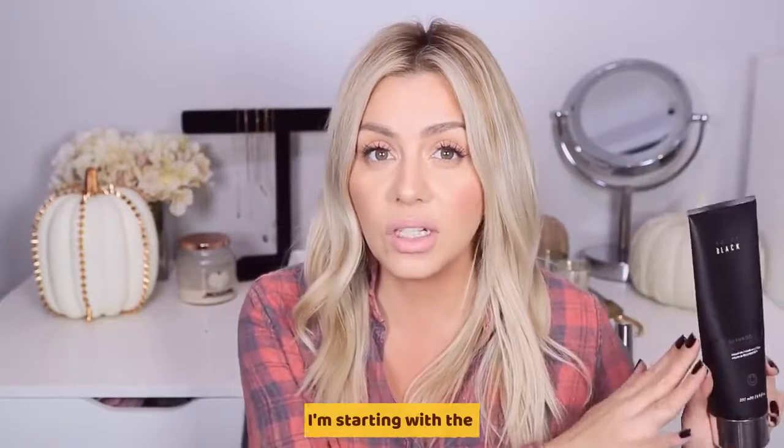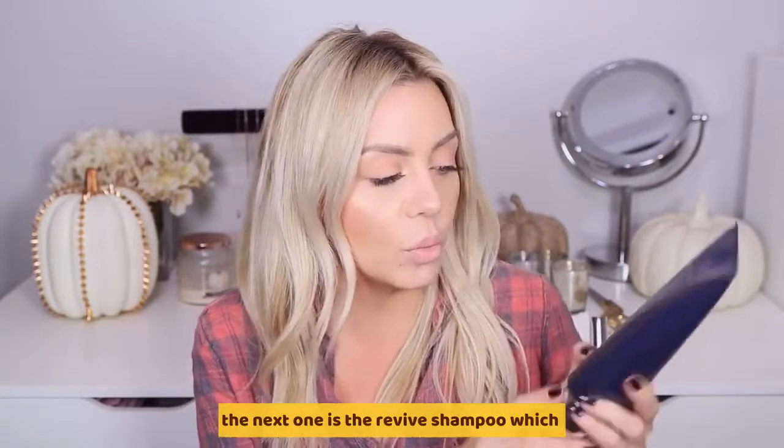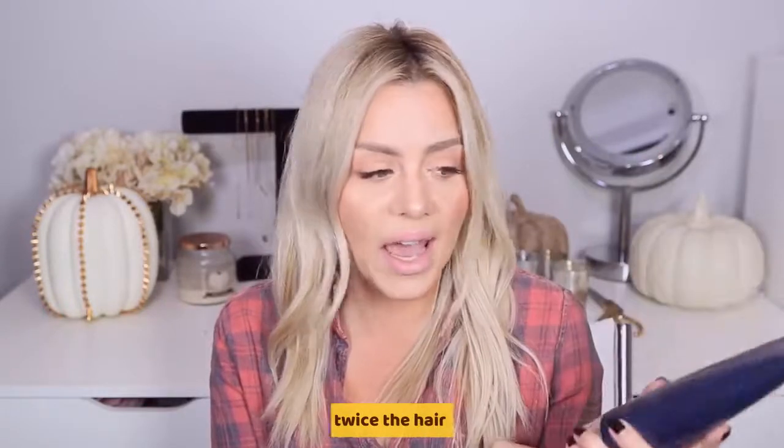So I'm starting with the most clarifying, working my way to the most hydrating. The next one is the Revive shampoo, which is from the volume line. The first time I actually tried Monat was the volume line, and it gave me an insane amount of volume. It literally made me feel like I had twice the hair I had then.